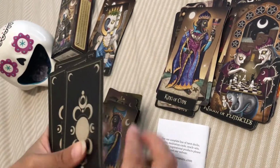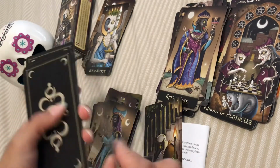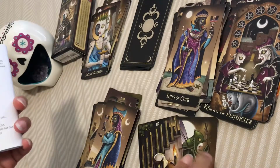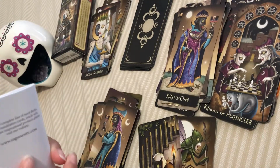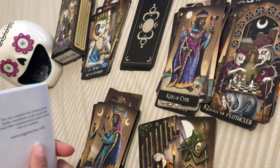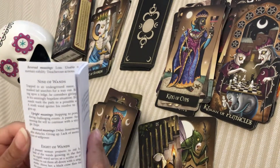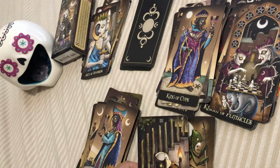Okay, we're just going to take a couple off the top since this isn't really a reading anyways. All right. We have the Nine of Wands. There we go.